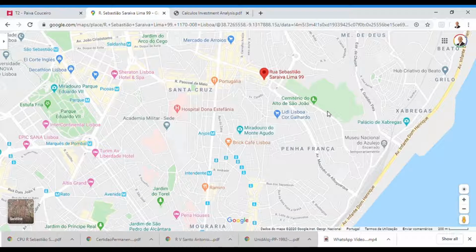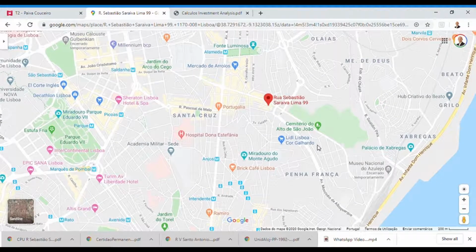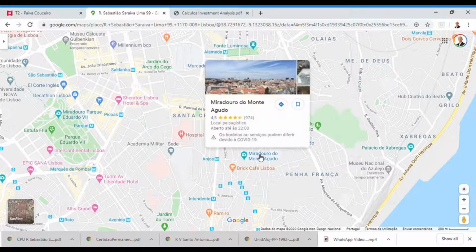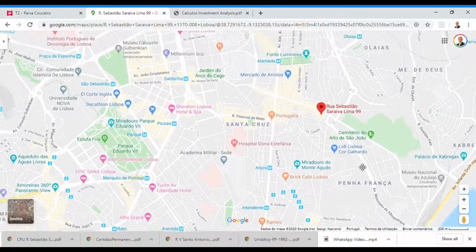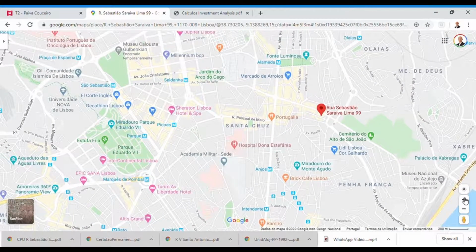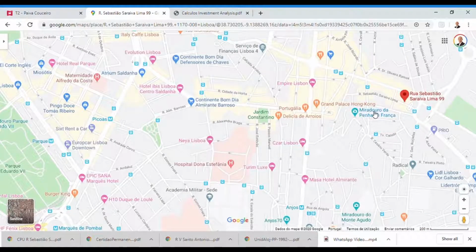Penha de França is located in one of the several Lisbon hills, having a lot of beautiful sightseeing spots. For example, we can see one here, and we should be seeing another one very close by, which is this one. So a lot of different sightseeing spots where you can enjoy the beauty of Lisbon.